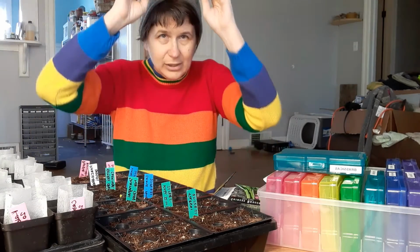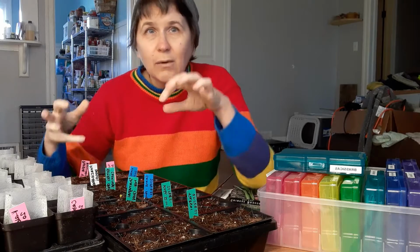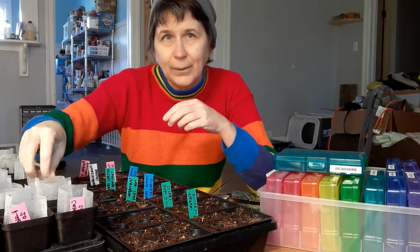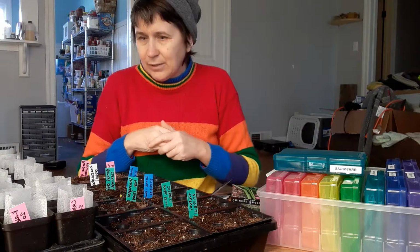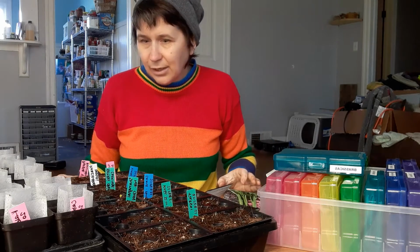Of course, we've all seen the little pods that you can buy for seed starting at the store, and you water them and they expand, and they have this type of material around it, and you put it in the ground. I haven't been super fond of those either. I definitely prefer this system. And as you can see, some of my seedlings have already come up. I think I planted these 3 days ago.